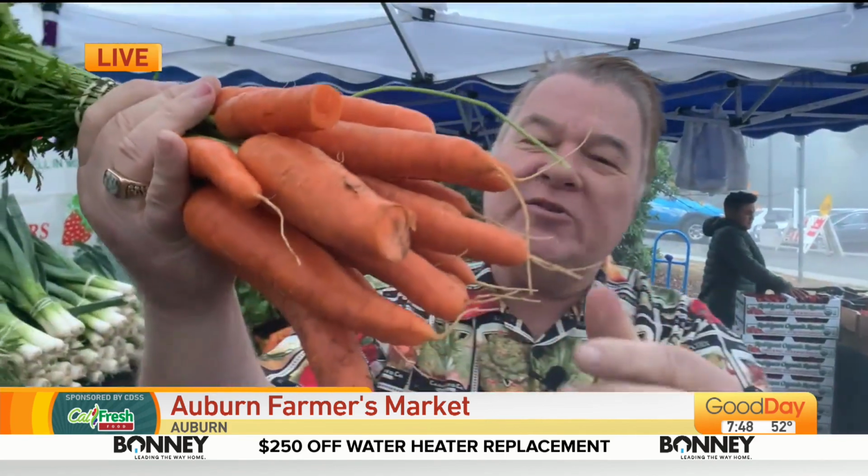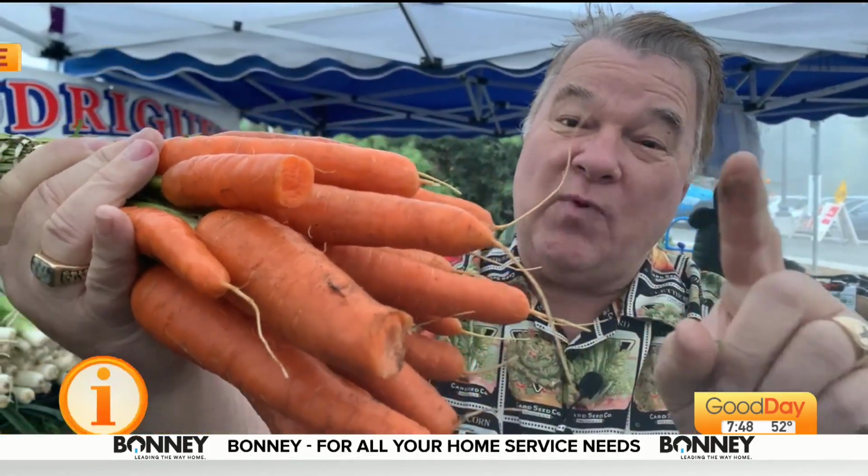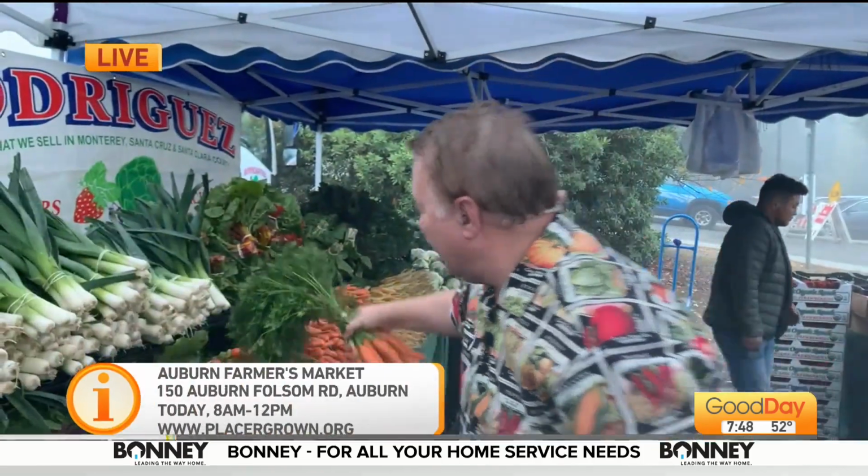And finally, one of the things I love about these carrots, do you notice these carrots are not really pointed? See how they're rounded at the bottom? Yeah. That is a perfect carrot. When the carrots are really pointed, that means they're searching for water. They're going deep searching for water, and they're under stress. That's when you get those bitter flavors in the carrot. But when you see carrots like this, rounded at the bottom, you're going to see some beautiful carrots.